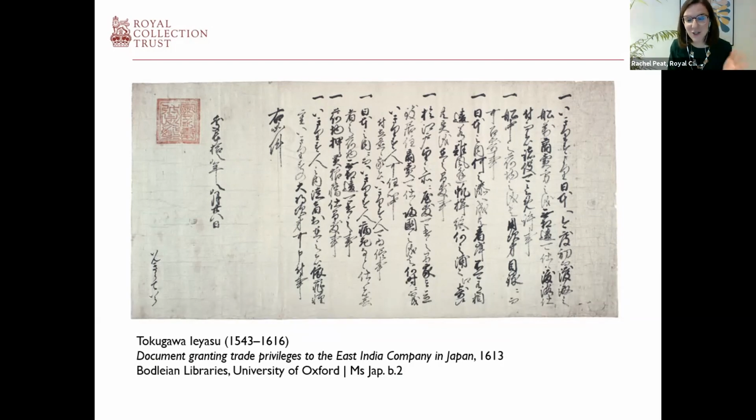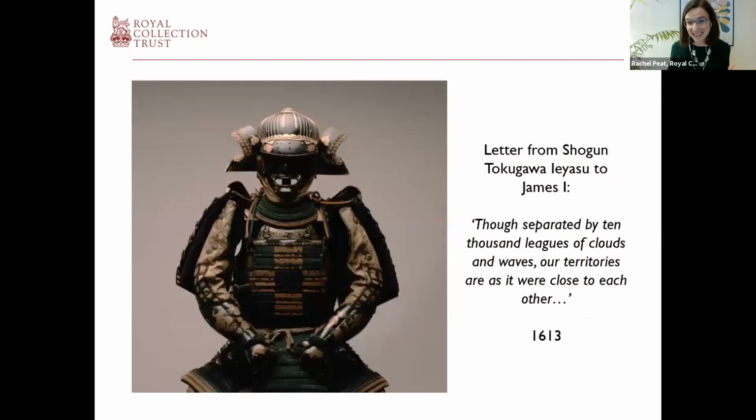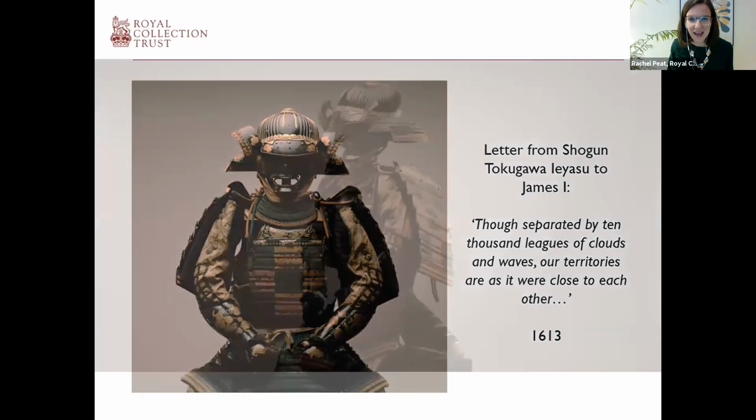In fact, the shogun's father sent a letter with this gift, saying rather poetically, "Though separated by 10,000 leagues of clouds and waves, our territories are, as it were, close to each other." In other words, this gift makes 2 really distant worlds, 2 distant courts, feel sort of poetically, symbolically close. In fact, the armor to me feels almost like an ambassador. It looks like a person, a delegate who's been sent between the 2 courts. And in many ways, it functions that way.